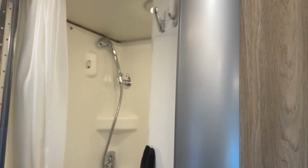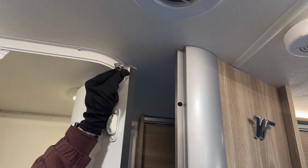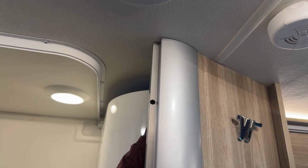Once you open this, I wanted to point this out because some people, when they come in, are like, whoa, it's closing in on me. You do have a nice little button here, so you can latch that so it's not closing in on you when you're not on level ground. Just like that. And then you have 2 hooks to put your towels.